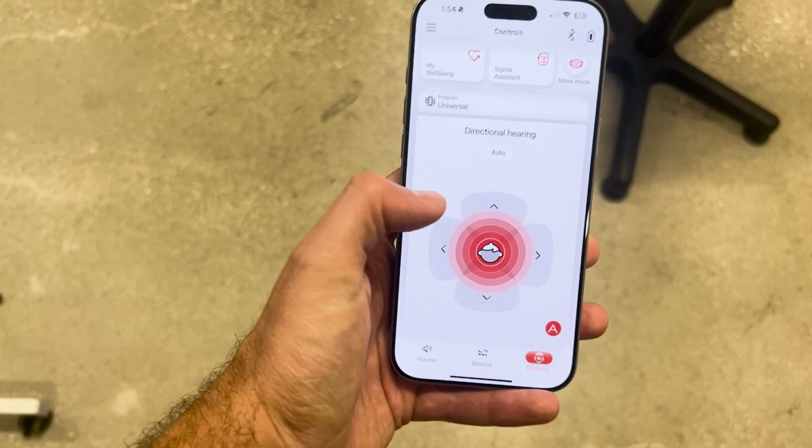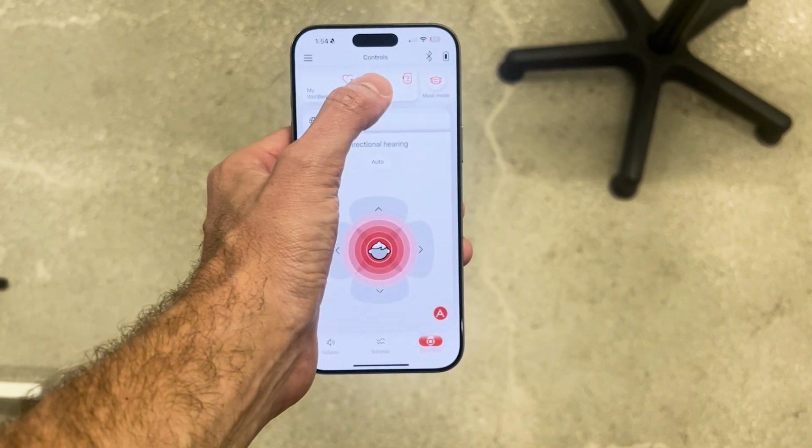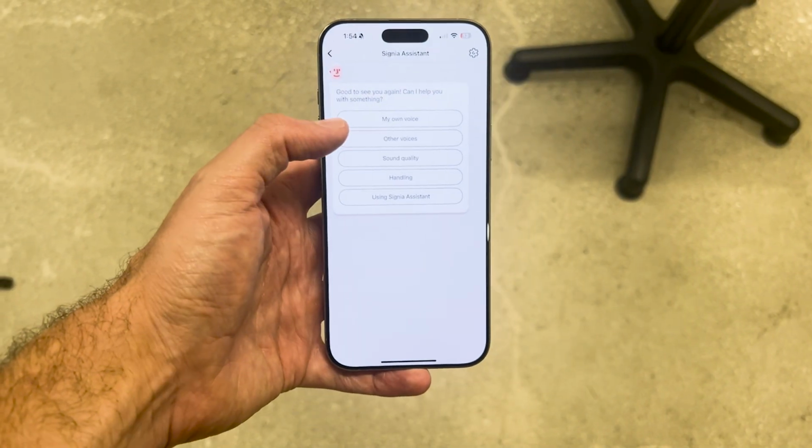But the thing that I find the most interesting about Signia's app experience is something called Signia Assistant. So I've actually found myself using Signia Assistant quite a bit after my initial fitting with this product. And the way it works is you simply open it up. It'll ask you a couple of questions like, what are you dealing with?